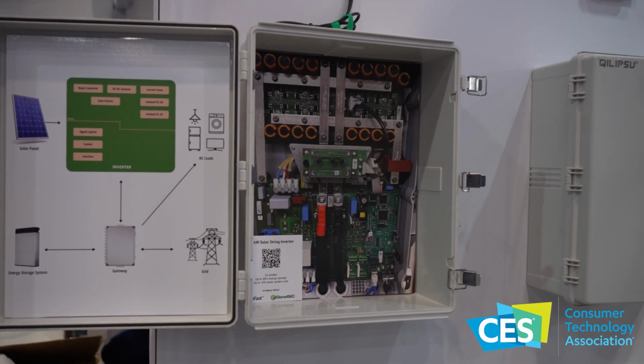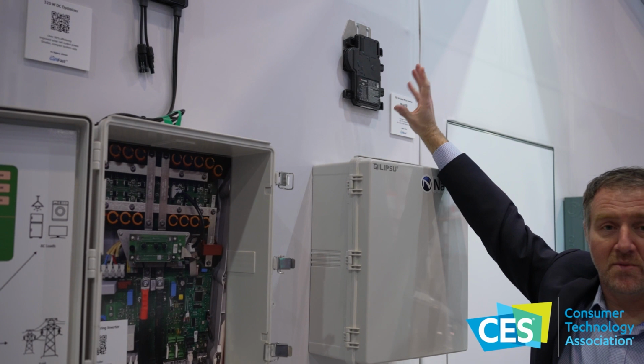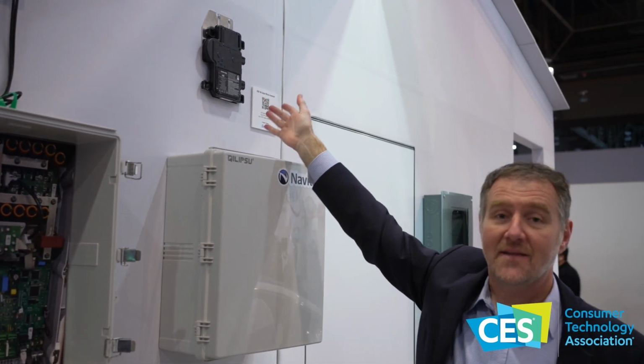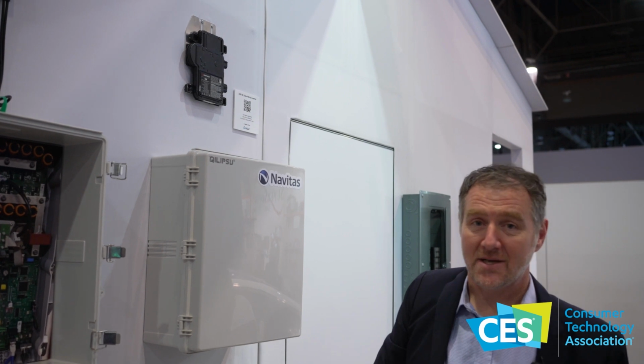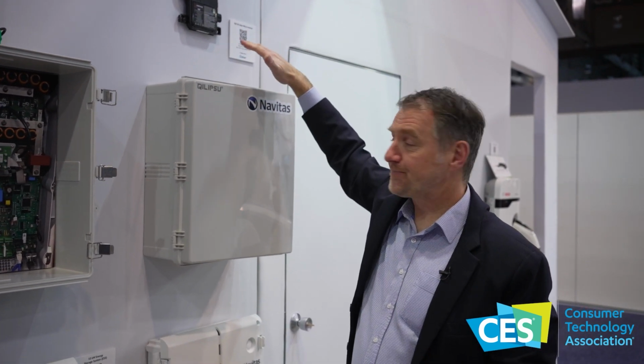Alternatively, we would have a DC feed coming down into this micro inverter. This would be one per panel, in this case Enphase. Enphase have said that their next generation will be gallium nitride technology. Again, going low voltage DC to AC.